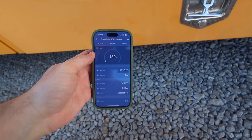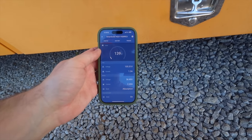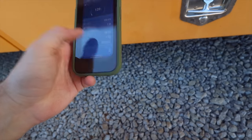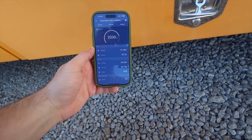I told you. Our batteries are essentially fully charged right now. We were pulling in, oh my gosh, over 2,000 watts earlier today. I think I took a screenshot of it. Look at that. 2,000 watts of solar.